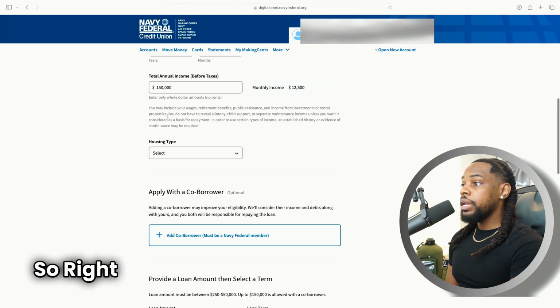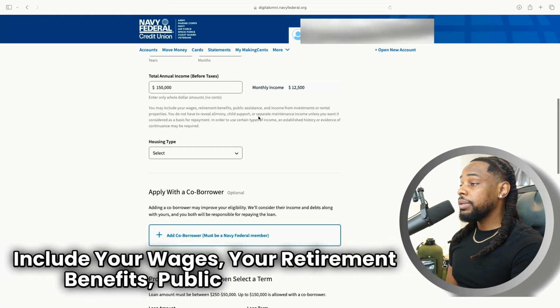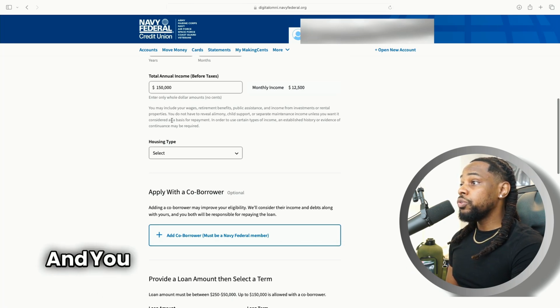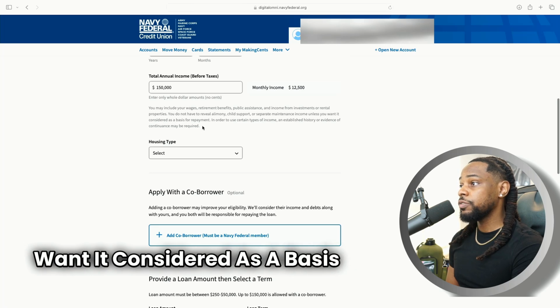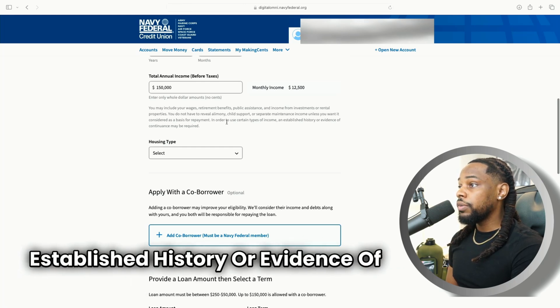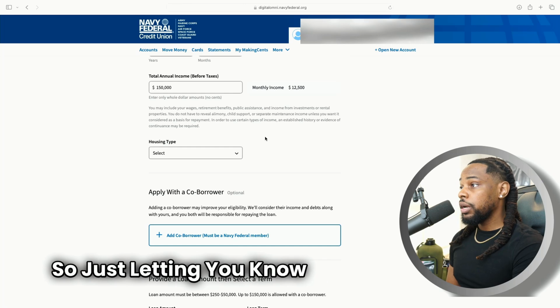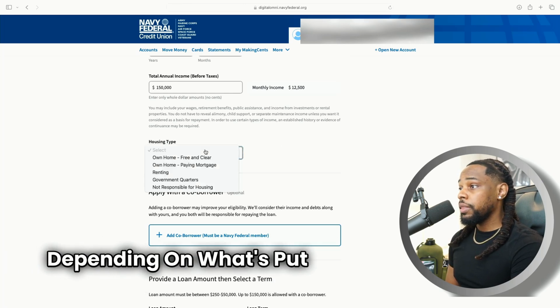So right here, it tells you it may include your wages, your retirement benefits, public assistance, and income from investments or rental properties. And you do not have to reveal alimony, child support, or separate maintenance income unless you want it considered as a basis for repayment. In order to use certain types of income, an established history or evidence of continuance may be required. So just letting you know that they may end up needing information depending on what's put.